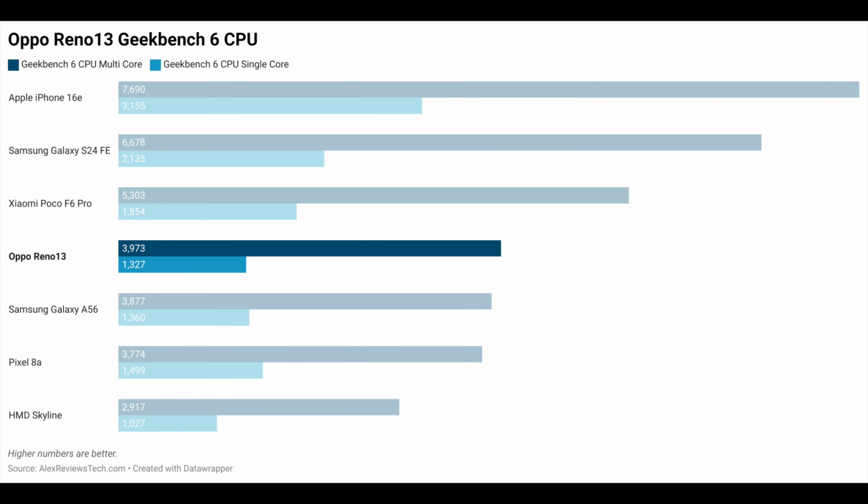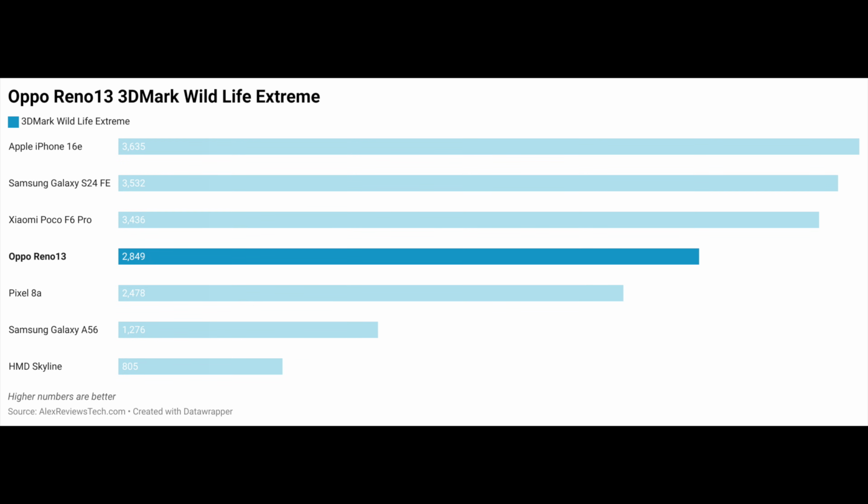On the GPU front, here's how the Reno13 compares against that same suite of phones. The practical reality of using the Reno13 day-to-day with a variety of apps is that, while it's not in the premium space or priced as such, most Android apps will run well enough, as long as you don't expect to be pushing the edges of higher-tier Android games or similar heavy data crunching apps at the highest level.